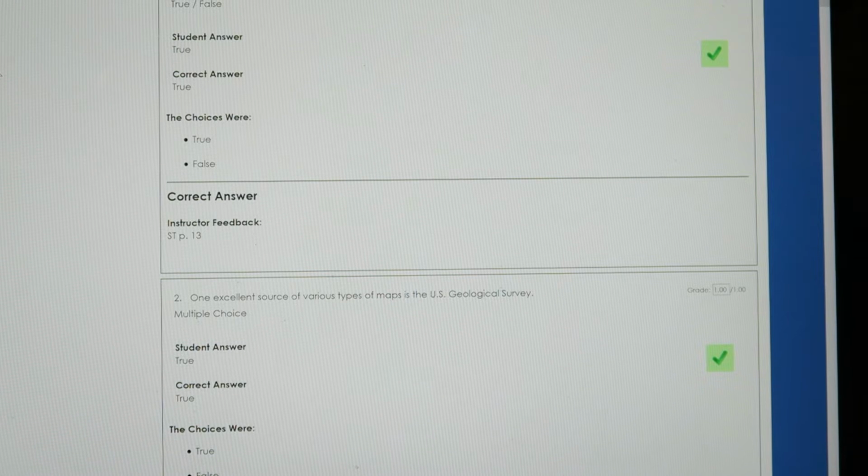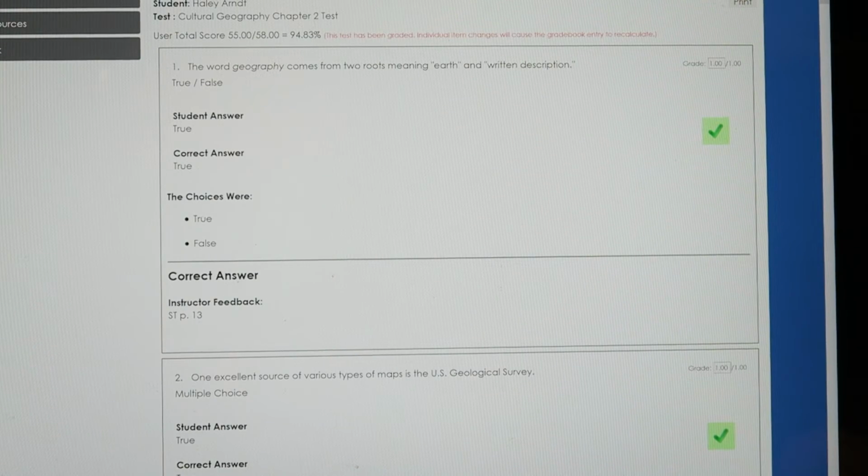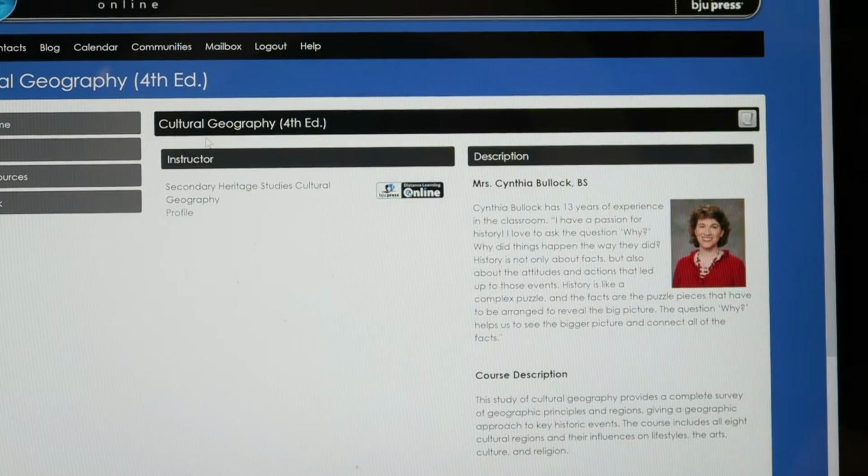And like I said, you can get those online. You don't have to order the hard copies. I just thought that it would be easier for her to work off of hard copies, and then I'm not printing off pages and all of that kind of thing. But that's basically what it looks like. It's really quite easy to grade it.